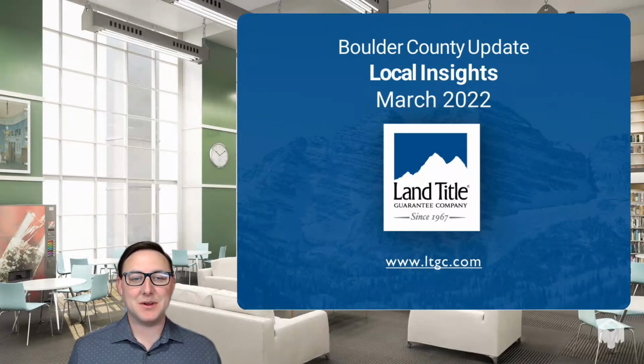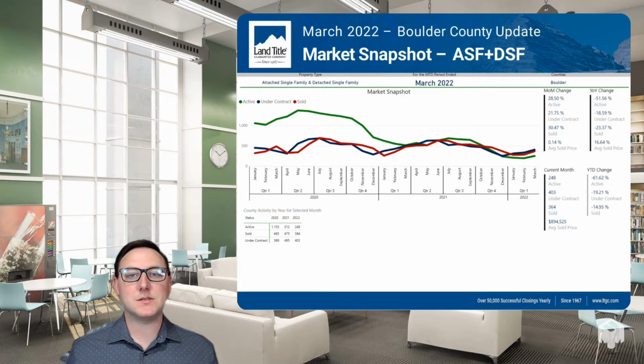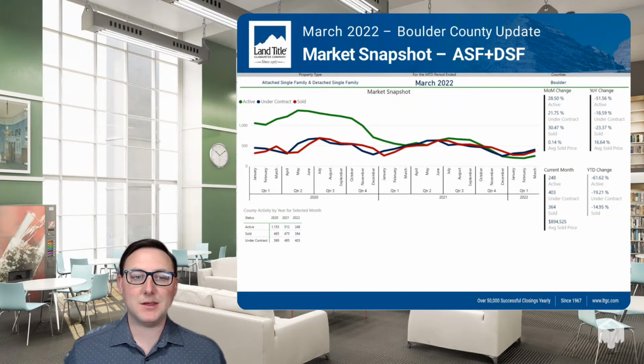I wanted to bring you the Boulder County market update for the month of March. There's a lot of interesting stuff going on here, and one of the biggest takeaways is that inventory is finally on the rise. Because it's springtime, this is listing season, where lots of people finally list their homes, and we are being huge recipients of that because we are only basically able to sell what comes on the market, because the inventory situation is so low.